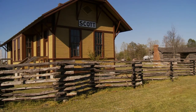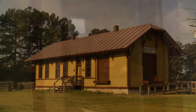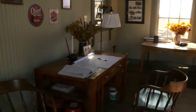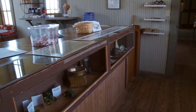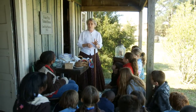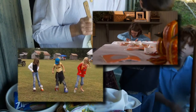The largest building on display is the Cotton Belt Railroad Depot. The depot was not actually a part of the plantation, of course, but it was located nearby and provided important railroad services to the Scott area from 1911 to the 1940s. Today it serves as the tour orientation center and gift shop. This is also where you can actually see how food was prepared and play the same games as kids played on the plantation.